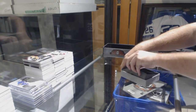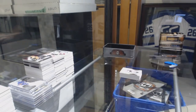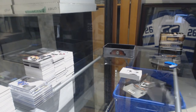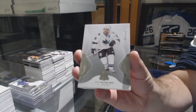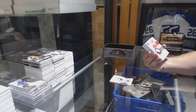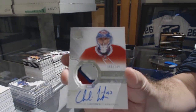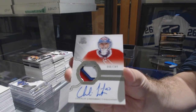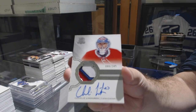Hey, you got the probably one of the cases in National Treasures. McKinnon rookie year. Can't be too unhappy. 249 for the Sharks, Joe Pavelski. Nice. Three-color rookie patch auto for the Montreal Canadiens, Charlie Lindgren. Charlie Lindgren.